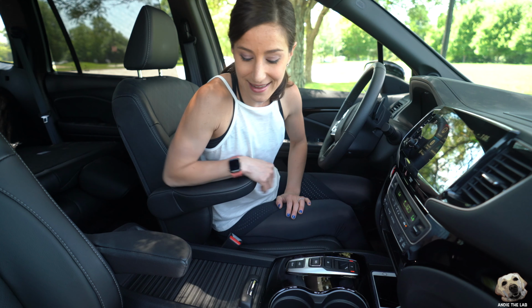You know what else is great about this Passport? Comfort! These seats, they're soft, they look luxe, they feel luxe. Beautiful diamond pattern, kind of reminds me of a Harlequin print. Durable too, they feel really strong.